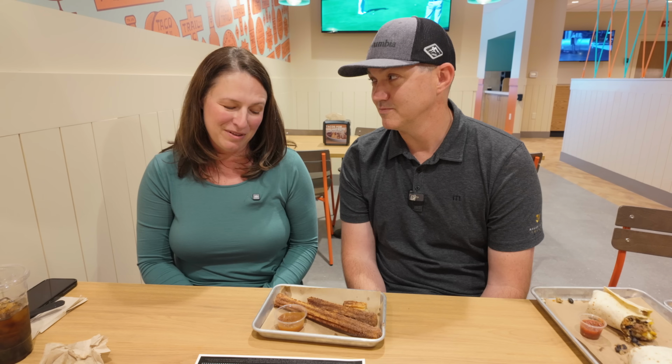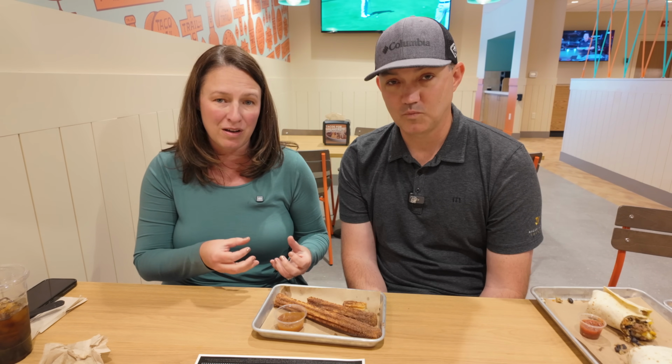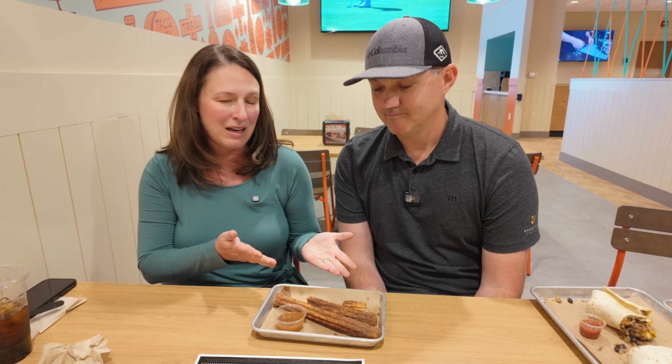That apple center, oh, that's so good. It's really good. It's, of course, nice and warm and soft in the middle. But the churro itself, even though it's crispy on the outside, is warm and soft. Yep. And then the warm caramel sauce. I mean, it's like an apple pie and a churro smashed together, and this is what you got. It's really good. So I think we're gonna wrap some of this up.